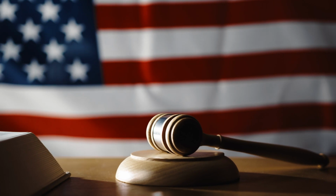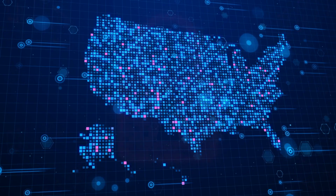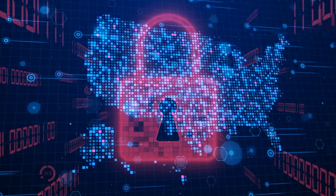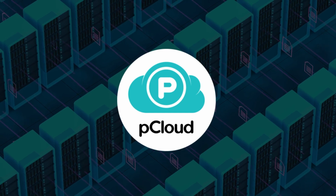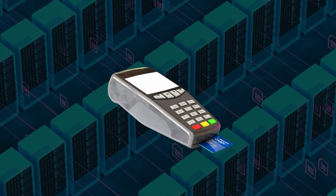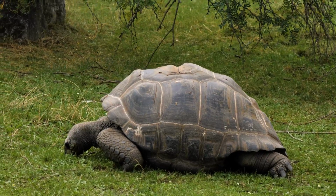But those familiar with USA data laws will know that, well, they don't care about protecting your privacy. The EU with the GDPR is much better, and pCloud lets you move your data to an EU-based data center for a one-time payment. So if you're in the US and want that extra layer of protection, you can get that done. Just expect things to be much slower.